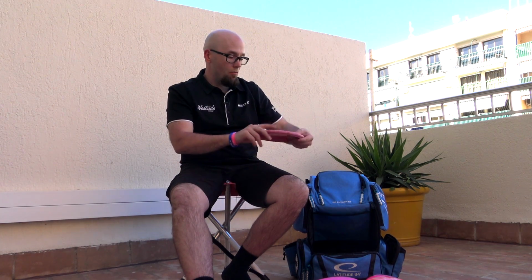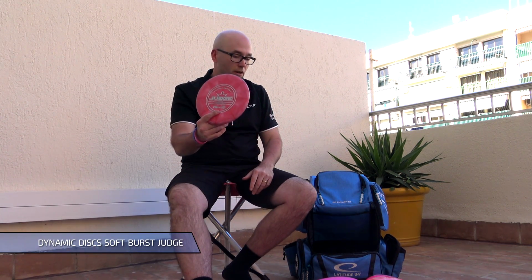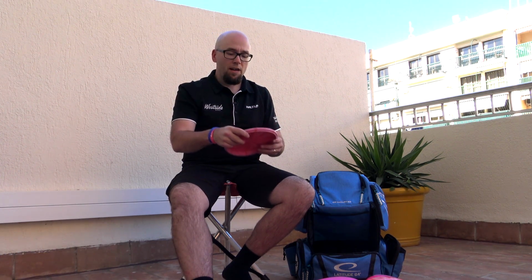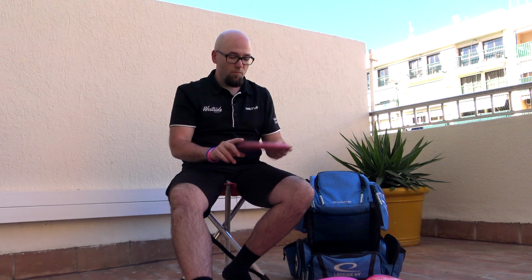Then a Burst Soft Judge. Slightly understable. This has been in my bag since last July, I think. And it's developed some turn now. Slightly understable Judge. Really nice one.